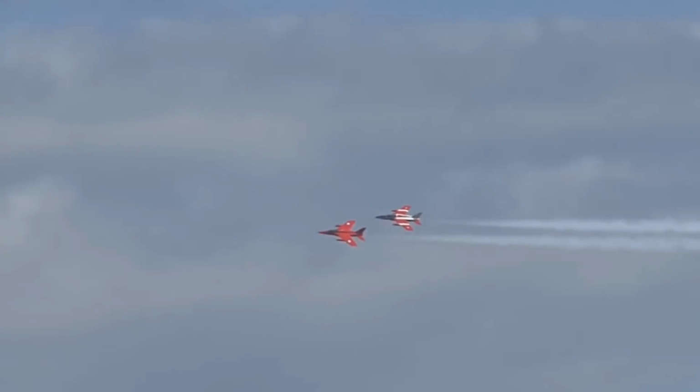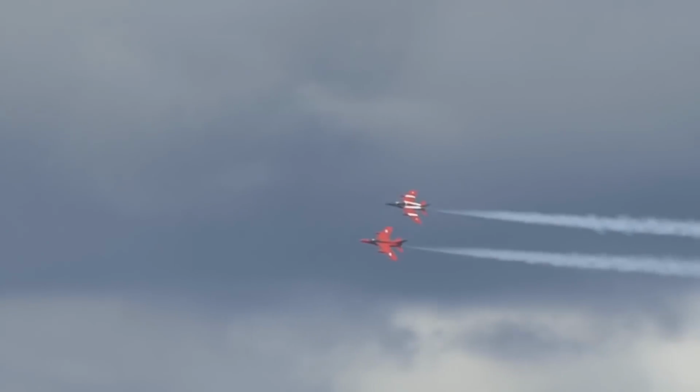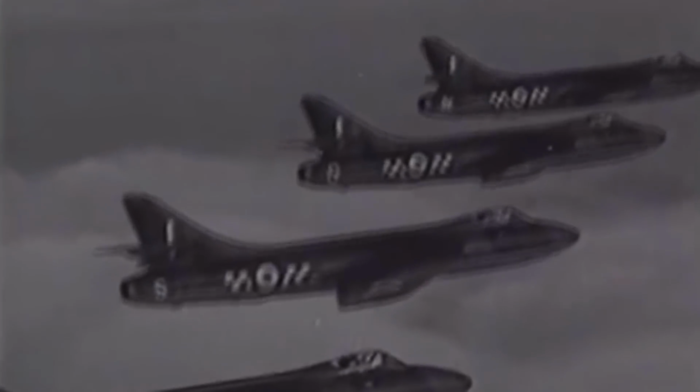The first Folland Gnat trainers were received on the 7th of November 1962, and many examples of the type were successfully operated for many years at RAF Valley. In 1967, the arrival of the two-seater Hunter helped to supplement the work of the Gnats from Numbers 1 and 2 Squadrons. Just as the Meteor had trained the long-legged student in the era of the Vampire, so the Hunter performed the same role at RAF Valley for the fast jet stream pupils.